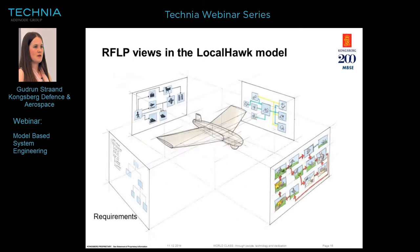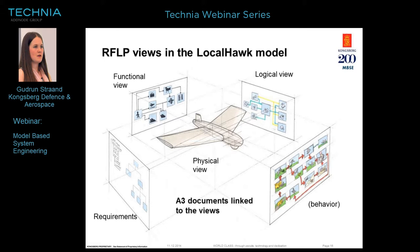And translated into an RFLP model in Local Hawk, we can have this image where we have requirements, a functional view, a logical view, and a physical view. That's what we see in the CATIA model, as I will show you. And we also have the behavior. That's something we think is important. It's how the customer describes his needs and how he wants the system to operate. And that's the foundation for the requirements and the functional decomposition and the logical decomposition.